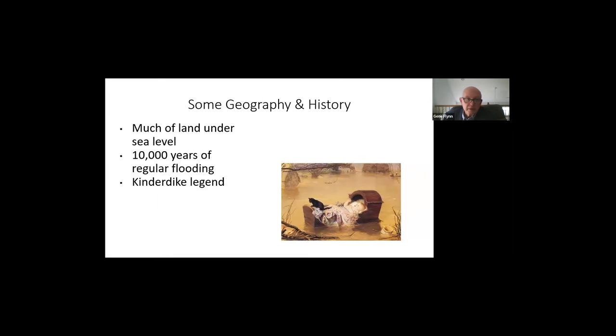Now, this land here is called the Low Countries. And it's because much of the land is actually under sea level. And they have dikes and large mounds of land holding the North Sea away from the land. And the actual North Sea is often 6 to 9 feet higher than the land that people are farming. And so keeping the water at bay is very, very important. But this land, and particularly the northern part, the Netherlands part, has been flooding for millions of years.